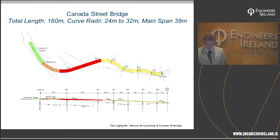The bridge itself ended up being 160 metres long. The concrete off-ramp was 30 metres long. The bridge had 5 different horizontal curves, all of different radii. It had 2 vertical curves, and the spans you see here, the span that went from Pier 1 to the bearing and from Pier 1 to Pier 2, was haunched. So over Pier 1 the deck was 1.5 metres deep, and it tapered down to 800 mil deep over Pier 2. The remainder of the spans then had a constant depth. So the geometry alone, even to try and make it all fit, was very complex.